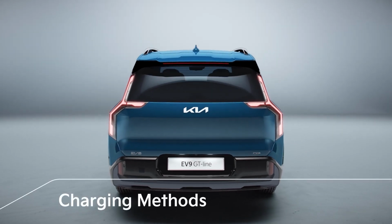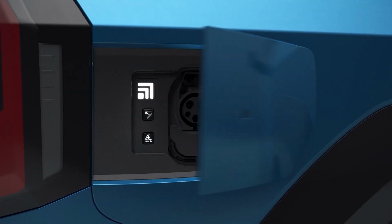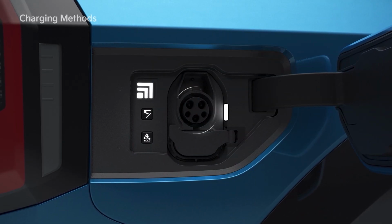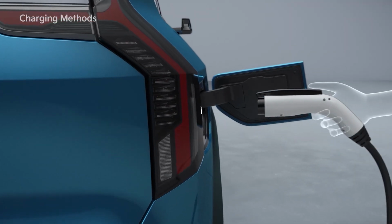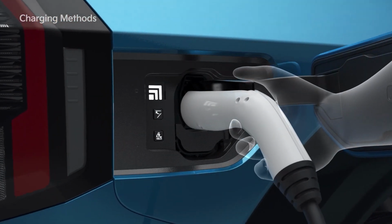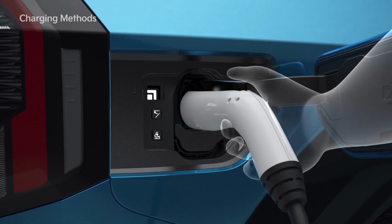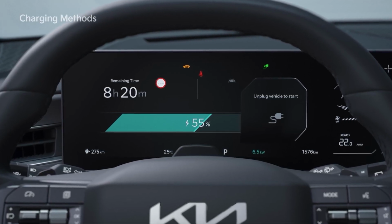When connecting the charger, turn off the engine and press the panel of the charging door to open the port. Check whether there are foreign substances such as dust in the charging connector or inlet. Hold the handle of the connector and push it into the vehicle's charging inlet until it clicks. Once charging starts, the estimated charging time is displayed on the cluster for about 1 minute.